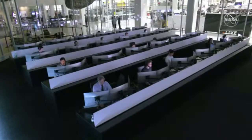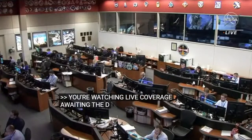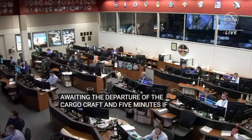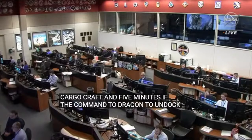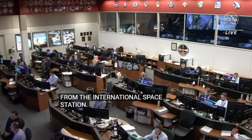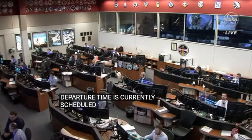If you're just joining us, you're watching live coverage here in the International Space Station Flight Control Room, awaiting the departure of the Dragon cargo craft. We're just about 5 minutes from the command being sent to Dragon to undock autonomously from the International Space Station. Departure time is currently scheduled for 10:05 a.m. Central Time, 11:05 a.m. Eastern Time.